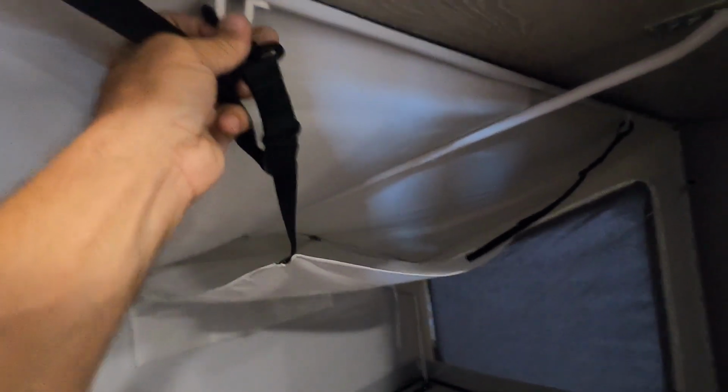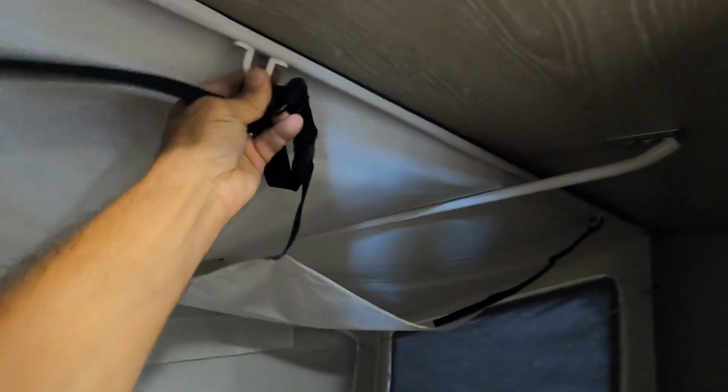Curved end up. Hooks right in here. Set your mattress back up in here. Snap this back up. Your cargo. Here's where your other light will plug in. You're also prepped. You can put a TV in here. TV backer, 110 and cable as well.